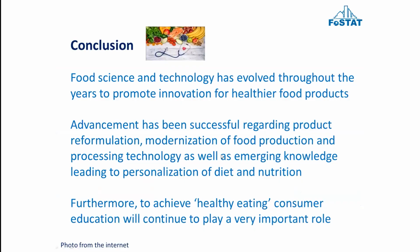Okay, so I think that is what I want to share with you in terms of innovation and modernization that we may see in the near future related to food products, new forms of food products or modified forms of food products. Food science and technology has evolved throughout the years to promote innovation that is necessary to make healthier food products. And the advancements that have been successful, some of the technologies that I have shared with you, have helped the industry to reformulate or modernize its food production and processing technology, as well as we are seeing emerging knowledge leading to personalization of people's diet and nutrition.